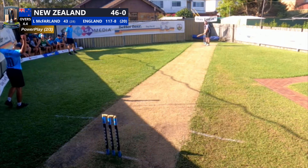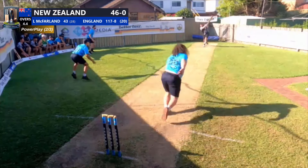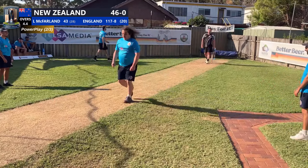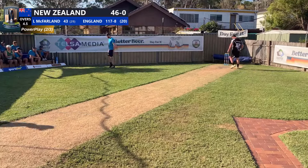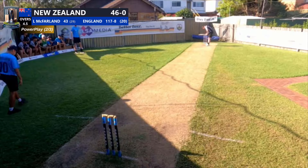Well, gone for it, Borrett. He's up for this. He's wound up. I don't think he's happy at how his bowlers have started. Looking to put things right. It's been a good aggressive over, the best from England thus far.